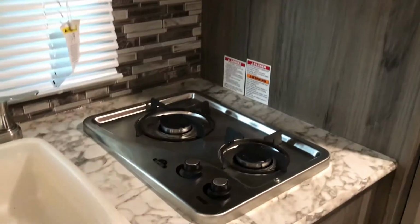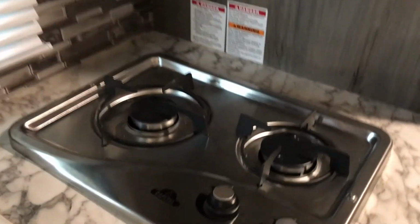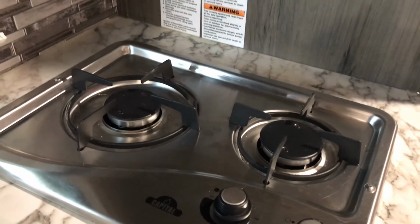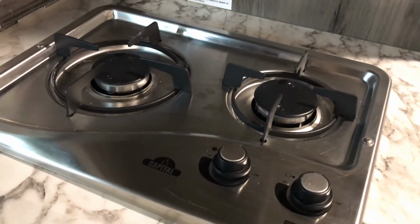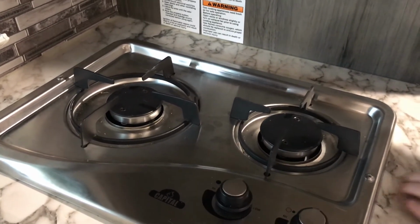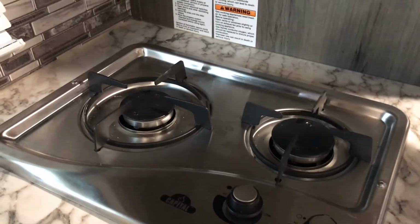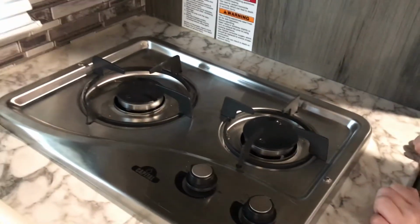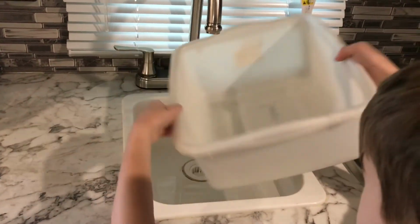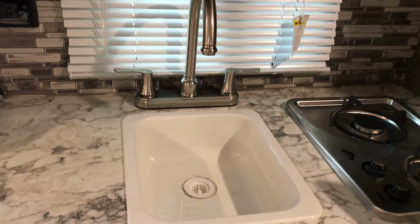Coming back over to the cooktop, my one complaint: it runs off of propane. I don't mind, I cook on gas at home, but it doesn't have the little click lighter auto start, so I have to use a long barbecue lighter to get that started. I haven't even used it yet because we found that we were cooking out on the grill quite a bit more.